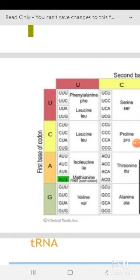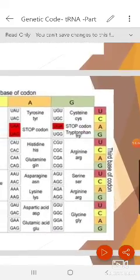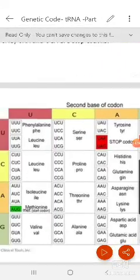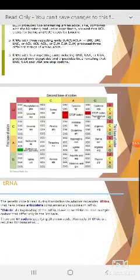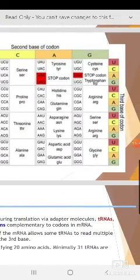This colorful UCAG is the first codon. This is the second, again UCAG, and this is the third one. Now if you see U, you can take from here U, phenylalanine. Like that you can do the combination and come up with what codons are present here, and you will see that only for methionine, AUG, and there is one tryptophan, UGG, only one codon is there, and there are stop codons UAA, UGA and UAG.